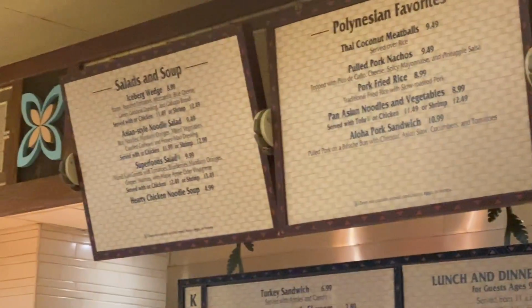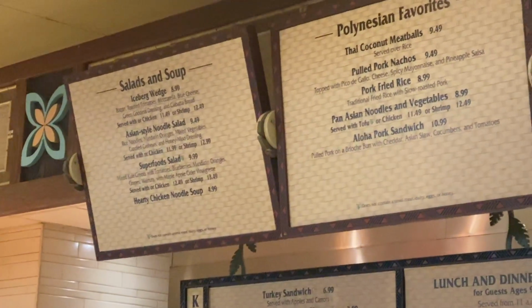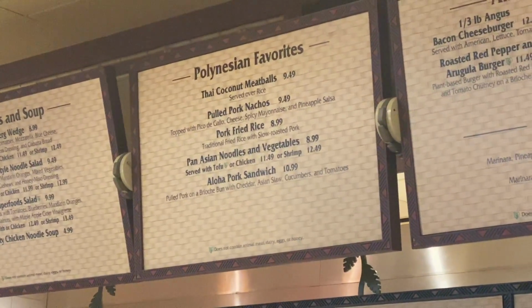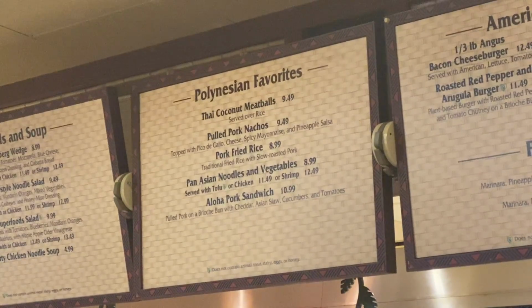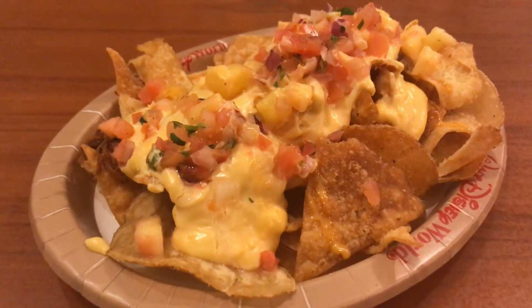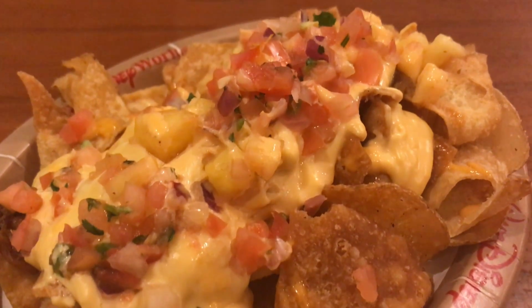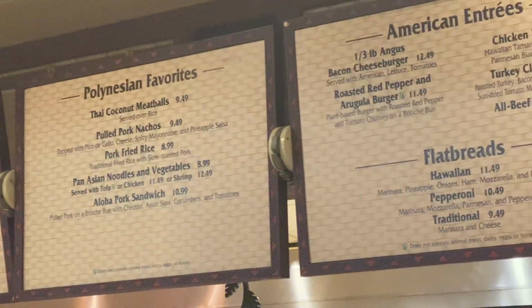Taking a look at the menu, they've got some different salads, and they've got the Polynesian favorites, which is my favorite section, including those Thai coconut meatballs. But my real true love here is the pulled pork nachos. They're homemade chips with fresh pico de gallo, cheese, a spicy mayonnaise, and then pineapple salsa on them with the slow roasted Aloha pork. And I literally dream of them and often leave the Magic Kingdom to ride the monorail over here just to get them.